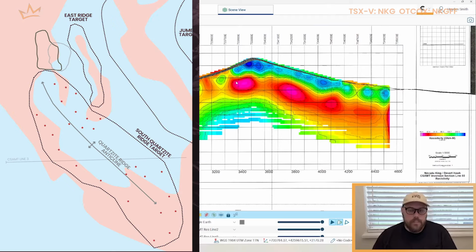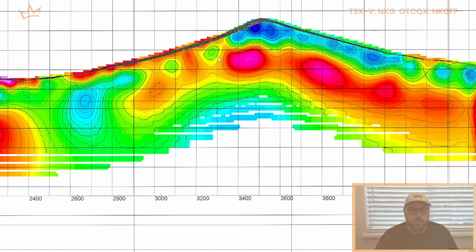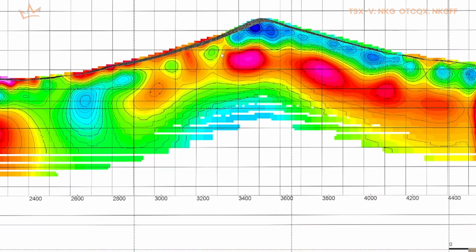Now, line 3 is our second to last slide for the quartzite ridge. Again, it's more of the same. We have our consistent low resistive signature beneath our quartzite ridge. We have what seem to be steeply dipping subvertical structures here and here, where fluids have potential to flow up to subsurface, altering the host rock or the wall rock, and potentially depositing mineralization along these gradients that we see. And again, this is all undrill tested.